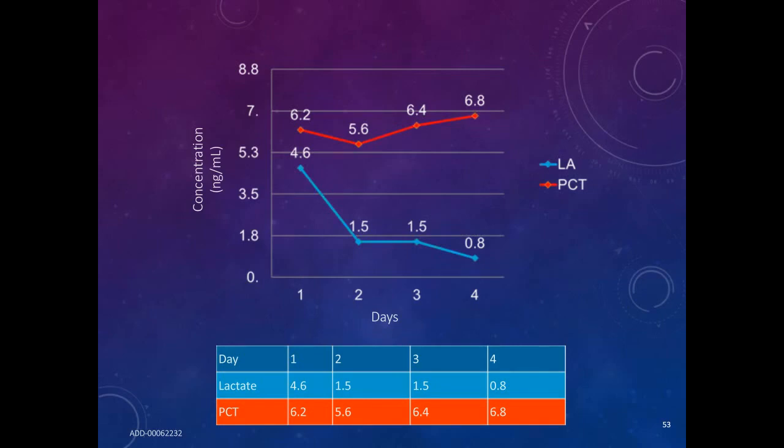At 48 hours, the PCT should be declining by 50%, and it's not. And so the things we consider here, did we miss the appropriate infection? Maybe this was a urinary tract infection. We're treating it with the incorrect antibiotics. Or is there a protected source? Is this an abscess? Is there some reason that my antibiotics cannot get to where the bacteria are to kill them? The levels go up even further.